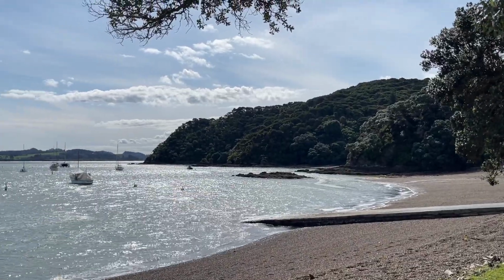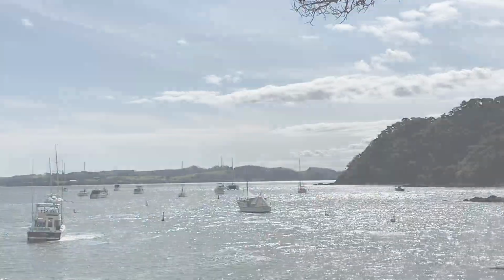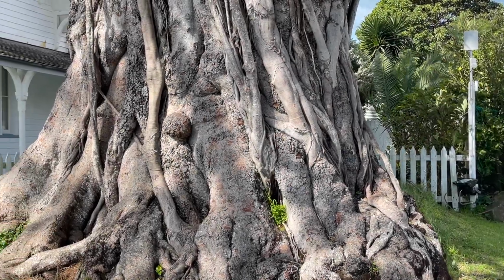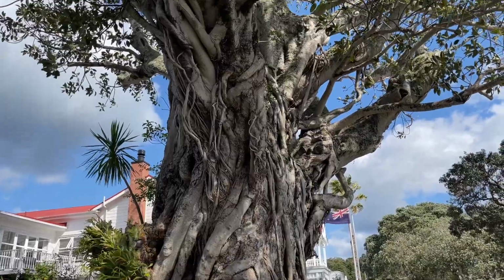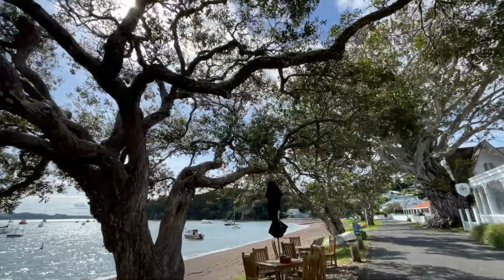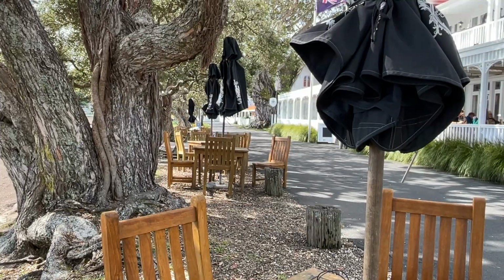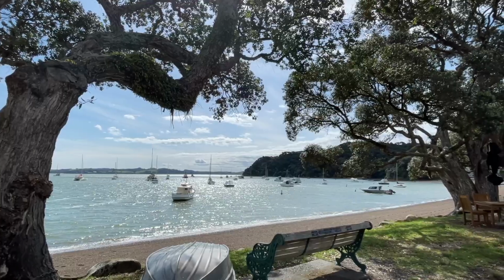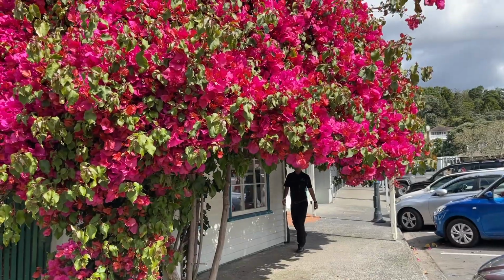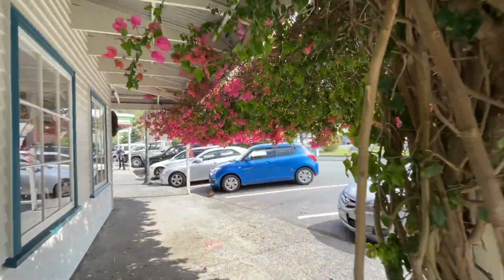Russell holds a very important place in New Zealand's history, being the country's first seaport, its first European settlement, and New Zealand's first capital. Once a safe place where merchants could mix with adventurers, deserters, and escaped convicts from Australia, today Russell offers peace, beauty, and quiet to its travelers.